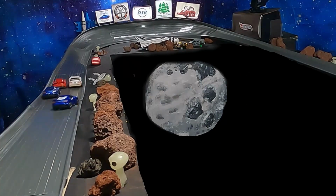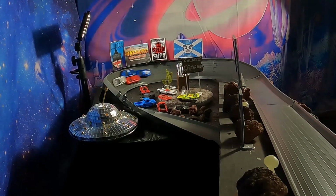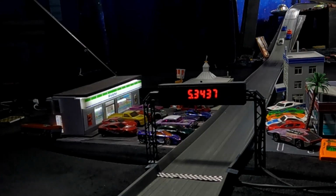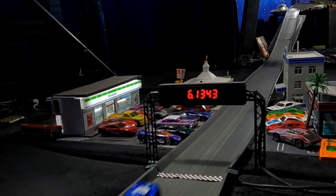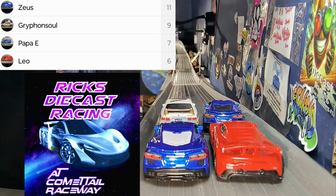And we are off. It is Leo with the early lead as all four cars are really bunched up there. Oh, looky there. Here comes Grippensoul sliding into first place. Papa E into second place. They're still in a nice tight group coming down here to the end, folks. It will be Grippensoul, Papa E, Leo, Zeus. It looks like it will be Zeus moving on, but the other three cars are still in this thing mathematically.